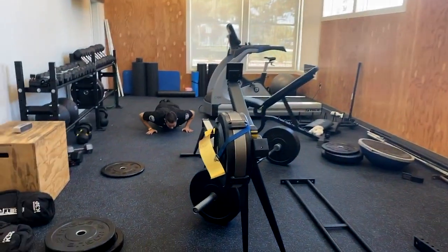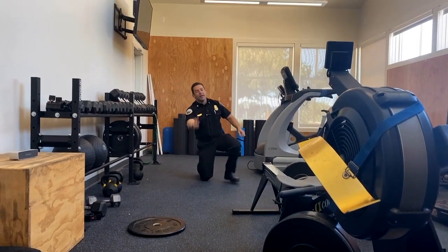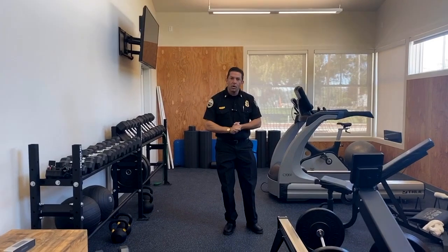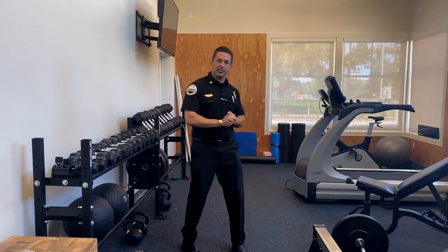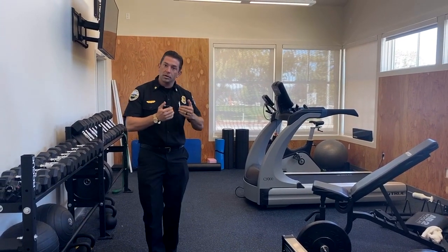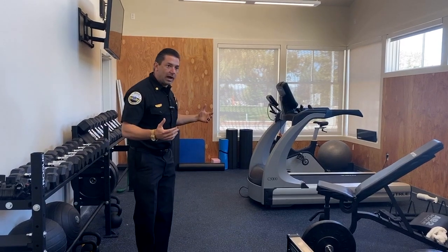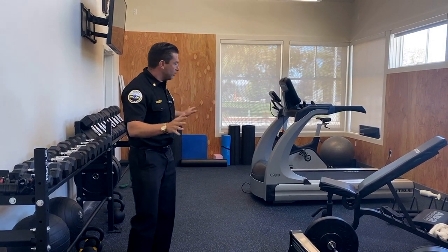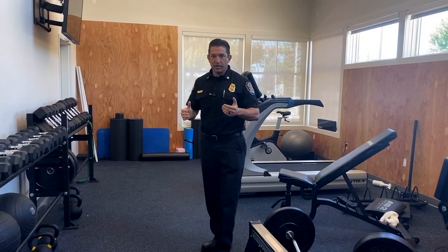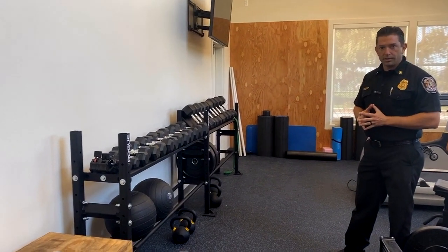98, 99, 100. Oh, hey, there you guys are. Was just getting in a little bit of repping out some push-ups. Welcome to our gym and our fitness facility. One of the things that our firefighters have to be able to do to maintain good shape, body and mind, is exercise. So we have in this facility a lot of great equipment, which you see is still being installed right now, that affords our firefighters the opportunity to use this while they're on shift in between their other duties.